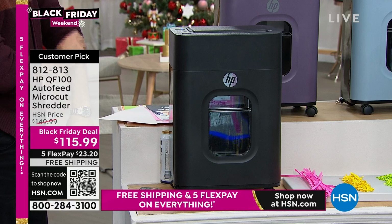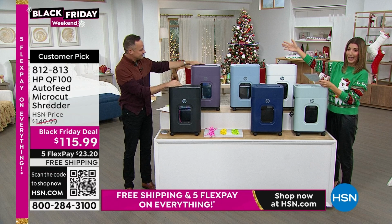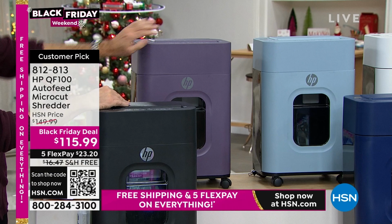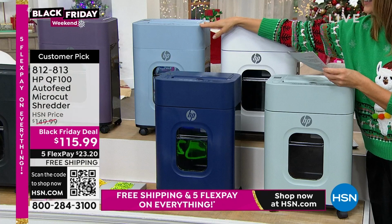Check out this cool purple color. I don't know anyone else doing purple shredders, but this one is called Thistle. It's kind of like a gray purple. How would you describe that color? Yeah, I think that's right. It's kind of like a light purple, a thistle-y purple. A thistle-y purple, I love it. The first time I heard thistle, I was surprised, but I was like, yeah, that's a really good description of it, actually. There's this beautiful kind of baby blue.